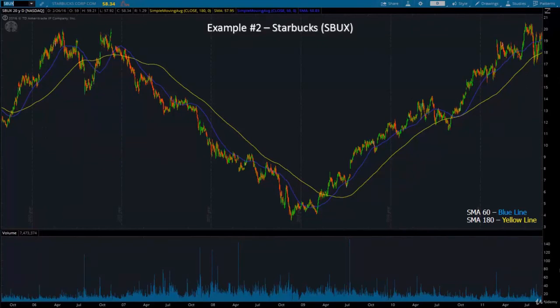When the blue line crossed below the yellow line at point C and both lines were sloping down, we might consider this a valid downtrend signal. As you can see, the stock price continued to drop until the SMA 60 crossed above the SMA 180 once again at point D. Both lines started sloping upward, so we could easily predict that there would be an incoming uptrend.